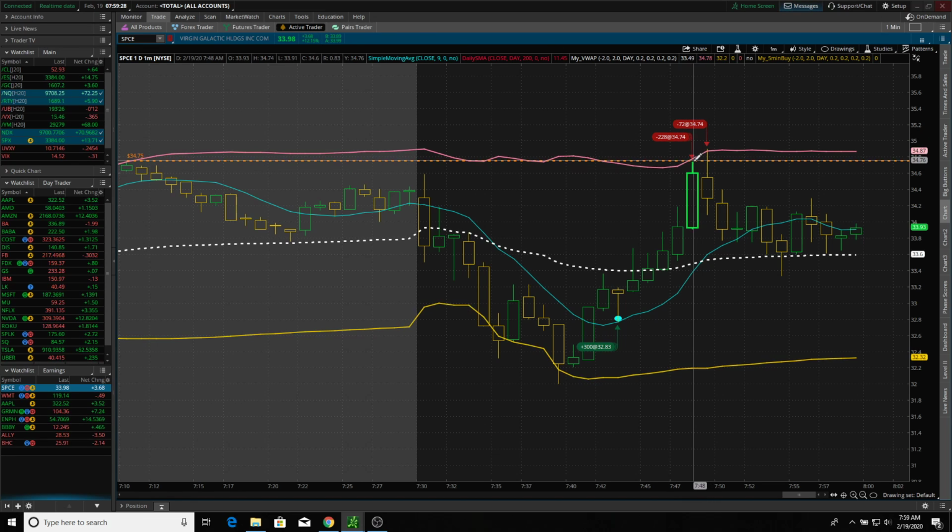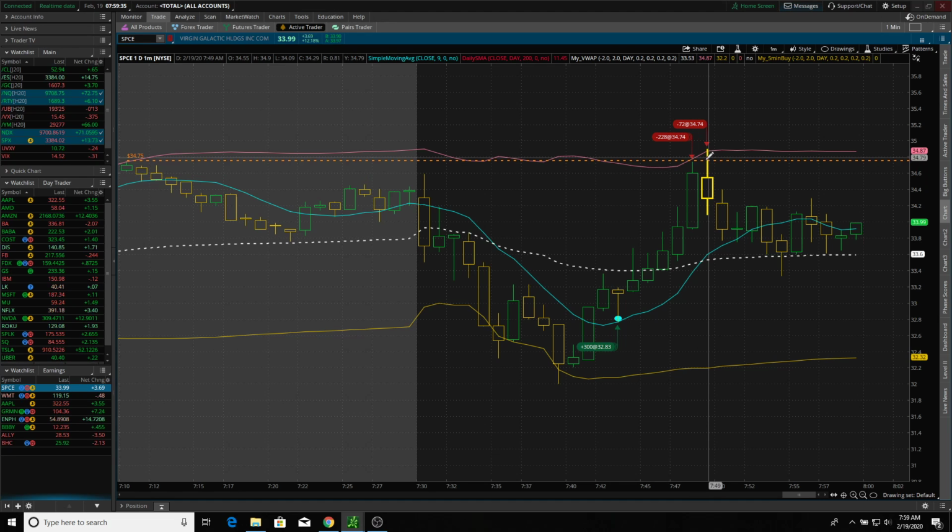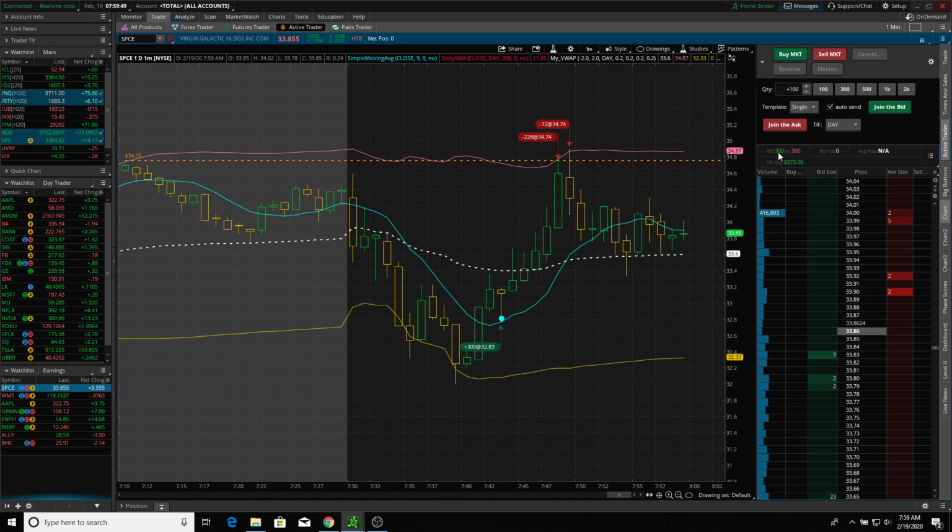I've told all of you in many videos and in chat, I rarely partial. You see a partial here. I didn't do this. Price moved up, hit my order, filled 228 shares. And then I got filled on the next candle for the remaining 72 shares. So once again, this is small share size, but decent profit, $573.